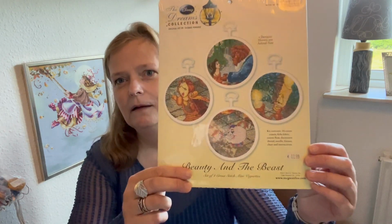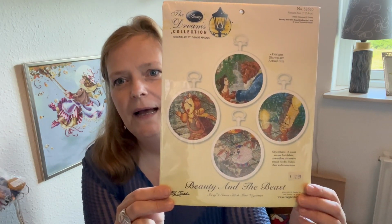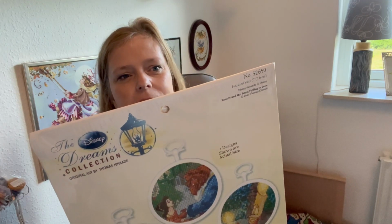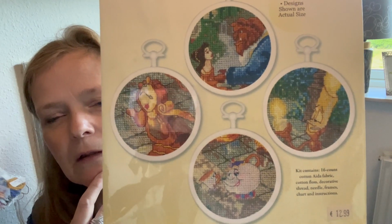And I just want to show you one thing that I found. One day I was browsing on the site, and they had a sale section, and suddenly I saw this kit. This is one of the Disney Dream Collection kits, which they sold for €4, and I was like, "Oh, this is an old kit." So as you can see, everything is in it. It's old, and I think this is out of production, sought after. And it's really, really cute. So it's Beauty and the Beast.